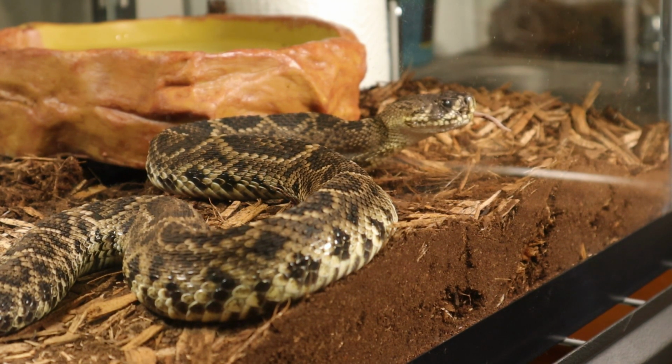Alright, so he is finishing up his meal for this week. That's a pretty awesome snake with an awesome belly full of food today.